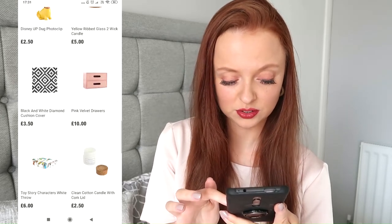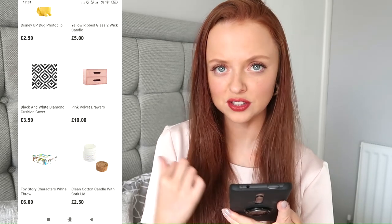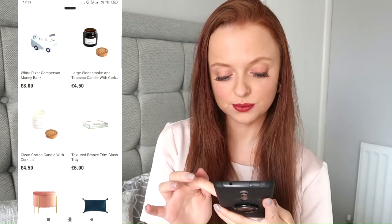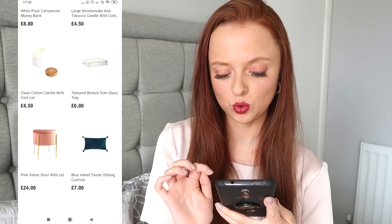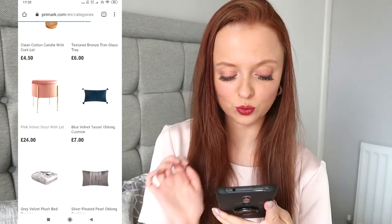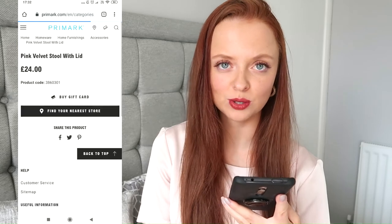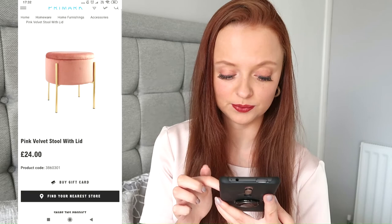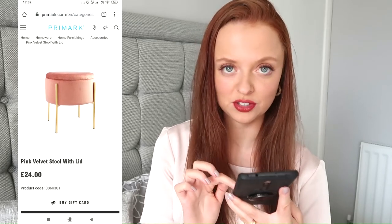Cushion covers. I do like the black and white diamond one. I'm into that sort of geometric print, as you can tell by the bedding, actually. Wood smoke and tobacco candle. I feel like that would be a nice gift for a bloke. Ooh, grey bronze trim glass, that's nice. Oh, look at that pink velvet stool with lid, £24. Oh, that would look so nice in a living room, or that sort of thing makes me want my own home office because that is just beautiful. Oh, it's got storage, even better. I feel like that is a good excuse to buy more furniture if it's got storage.